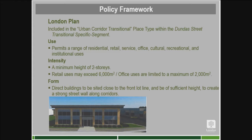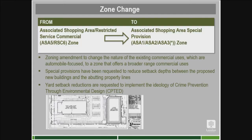The intensity requires a minimum height of two-story buildings, and the illustration at the bottom is the new building that's proposed to be developed right up at the Dundas Street frontage. The retail uses may exceed 6,000 square meters, see the policy, but office uses are limited to 2,000 square meters, and this proposal is within both those limits. It also directs buildings to be located along street walls to create that street wall, and again, this proposal fulfills that.